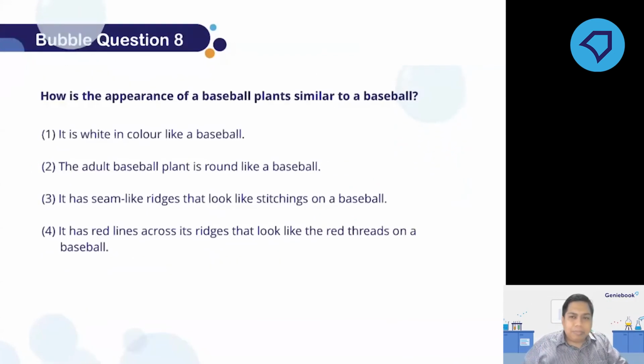Okay, next one. So this one is a bit more difficult. So how is it similar to a baseball? So why is it called baseball plant? How is it similar to a baseball? So 3, 2, 1, go. Let's see who can get this correct.